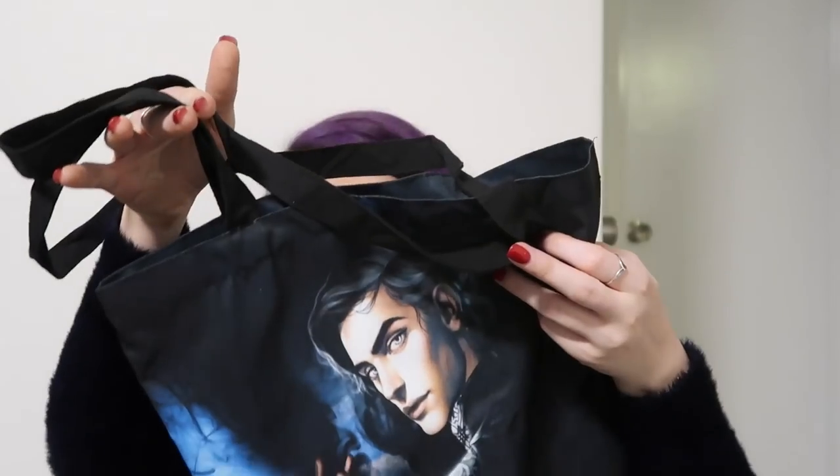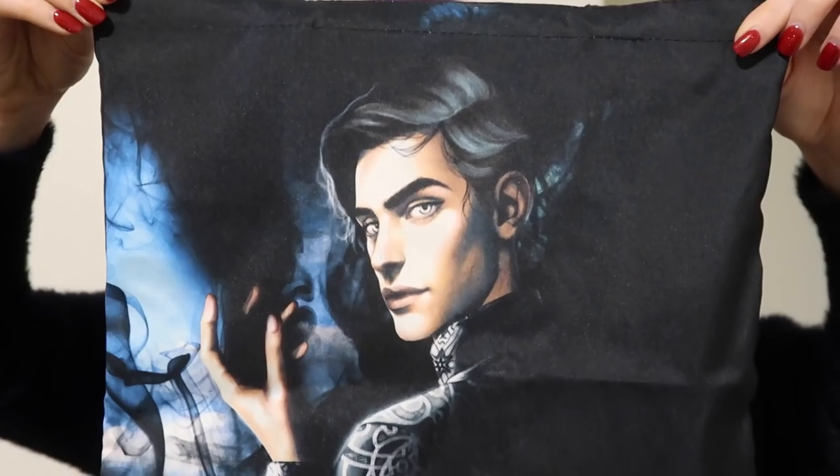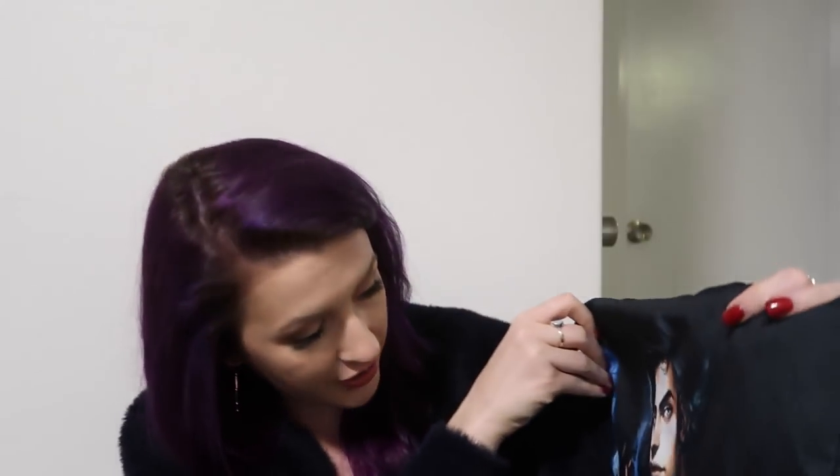Oh my god, looks like we have a tote bag. Who is this? Should I know who this is? "The problem with wanting is that it makes you weak." Leigh Bardugo. Oh, is this the Darkling? Hey, beautiful. Oh my god. Damn. This is a stunning tote bag.